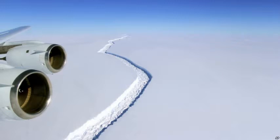The piece of ice known as Larsen C Ice Shelf caught the attention of researchers a few years ago. There are many cracks or signs of weakness in the ice. In 2010, the scientists found that one crack was getting bigger.